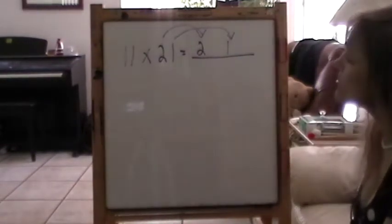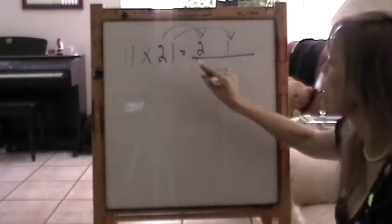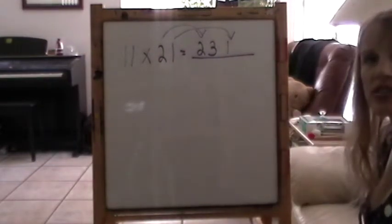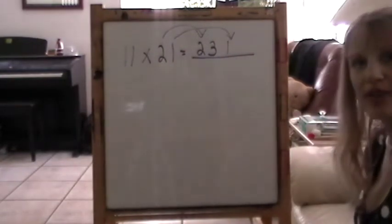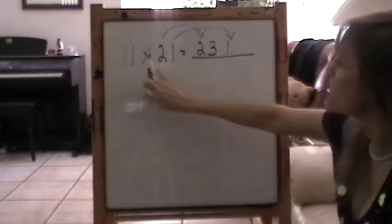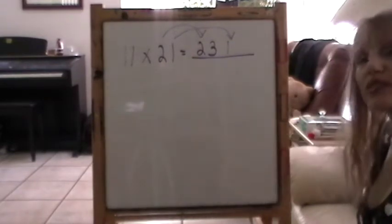To get the middle number, all we have to do is take that 2 and 1 and add them, and we get 3. So the middle digit is going to be 3, and we get a final answer of 231. Simple. You don't even have to write it down. You can just look at that and say 2, 1, 2 plus 1 is 3, 231. So let's try another one.